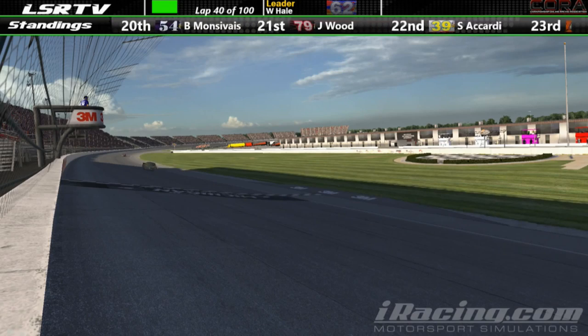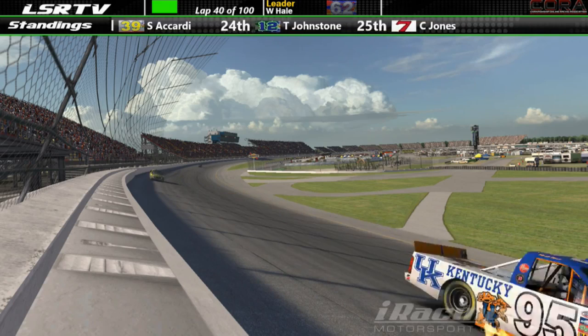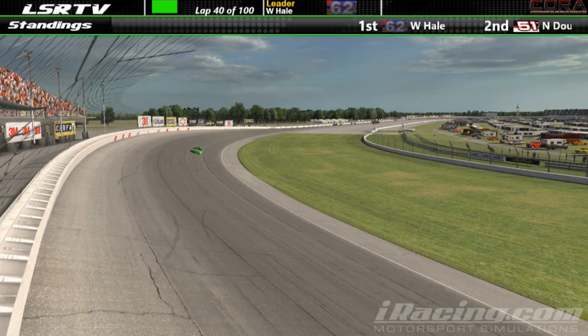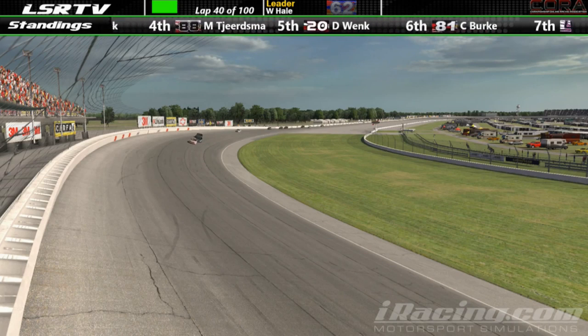But yeah, the driver right now that I'm really watching is Nathan Sedlak. He has really closed it up here. He is down to 0.2 of a second back, and he's been down to the inside of Doucette a couple of times here. Looking like he's going to do it one more time. He's going to dive it down deep, see what he can do with it. Nothing going. He's going to bring it back up in line. But Nathan Sedlak really coming on strong here towards the end of this run.